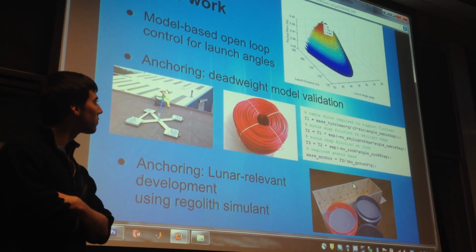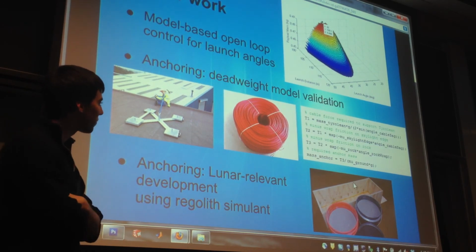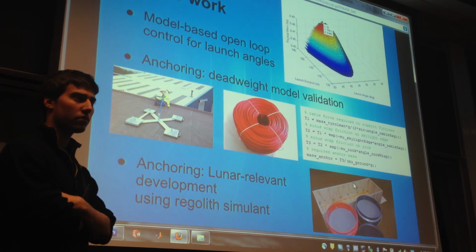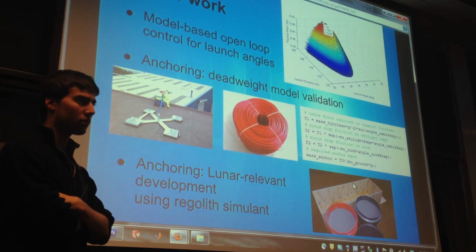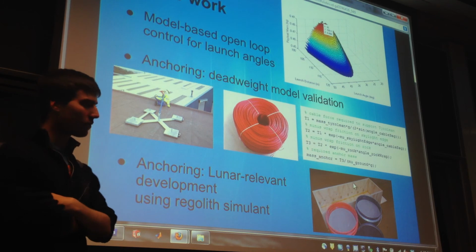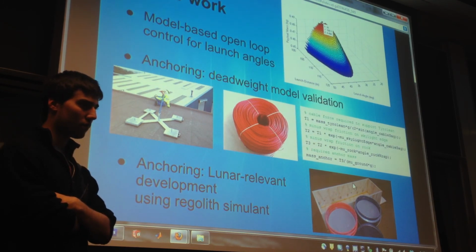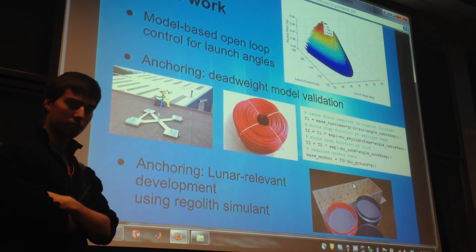Anyway, some more about future work. Our control scheme is very basic. We know we want to cross this canyon, and we have a simple model of the system, a point mass flying through the air, and we figure out some angle that we would want to launch at to get that distance. Ultimately, to get accurate with this, the model needs to get more complex. And we would like to explore anchoring further.